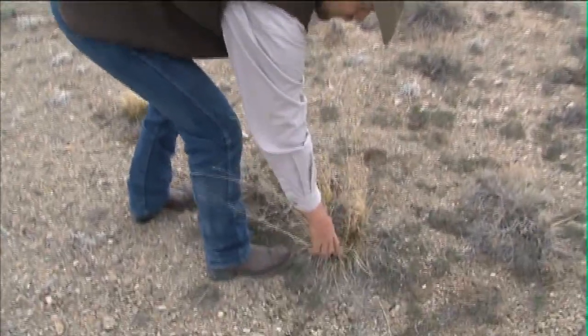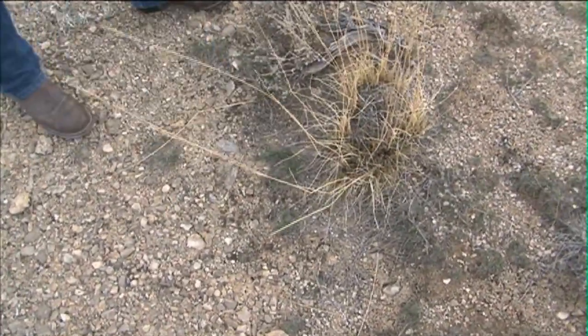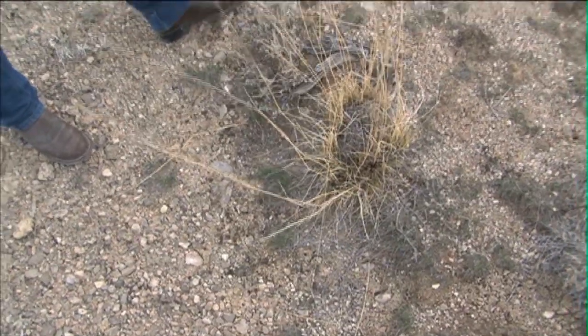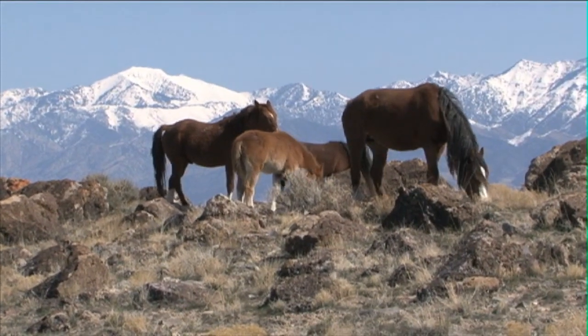You can see here we've got the new growth coming in that they haven't utilized. And as we go into the spring to where this grass finally gets substantial enough that they can start putting on weight, their bodies will drop just a little bit.